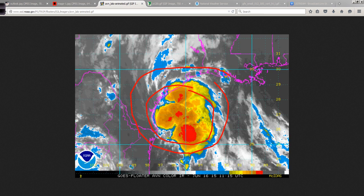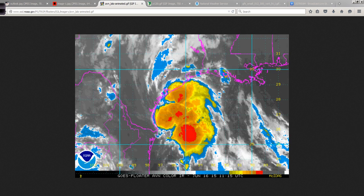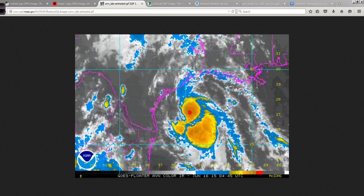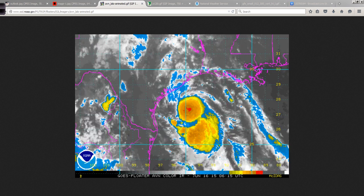And it's really not surprising. These smaller systems tend to take advantage of what little the atmosphere and the ocean gives them. And in this case, the Gulf of Mexico is giving it a lot, with those very warm sea surface temperatures there running above average, and then the atmosphere cooperating just a little bit more and allowing Bill to strengthen.